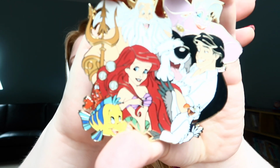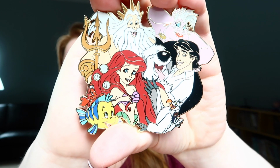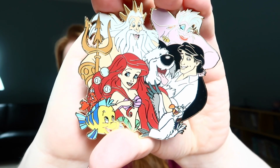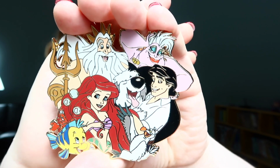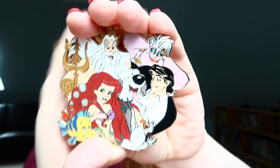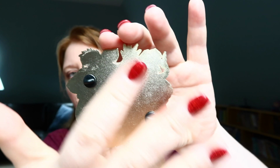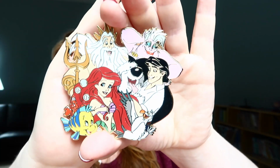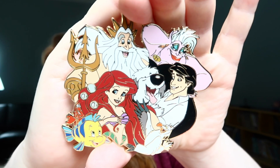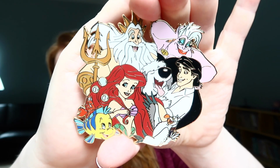She has another pin that would go underneath this, but she only sold, I want to say 50 of the top pins. So these are still available last I knew in her store. They are cheaper than getting the full pin because at the time I just couldn't swing for the full pin. So I got the top pin because I really liked it. But there's that one. And then my final one is also an LE of 50.